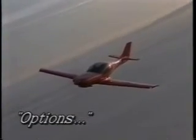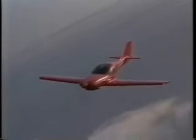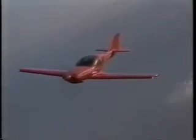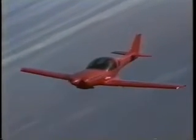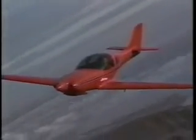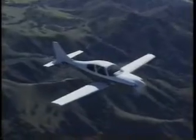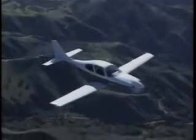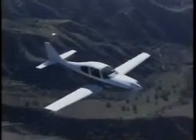Many people ask us about engines. What engines are the best to use? Should I buy a new engine, used engine? We now have an OEM dealership arrangement with Lycoming, and we offer, among other things, factory new Lycoming engines, 160 horse, 180 horse. We offer brand new Hartzell propellers, Narco avionics, autopilots, you name it. We've just about got everything on the airplane that you could ever conceivably want.